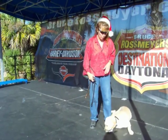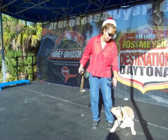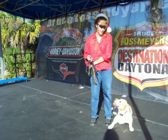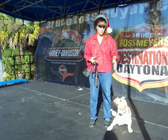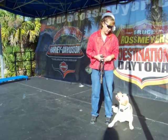So we were working on Piper, getting her to go to her place, so we're just going to progress on that a little bit. And then the other thing we started teaching her was a re-sit, so that we can get her to sit back up, because when you're doing the three-action thing, a lot of times it's easier if you've got a dog that's sitting.